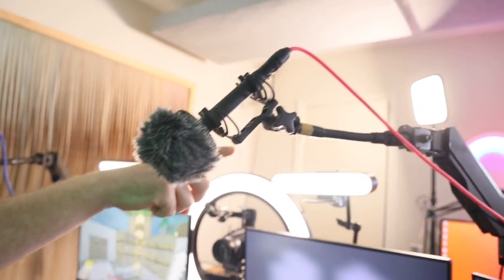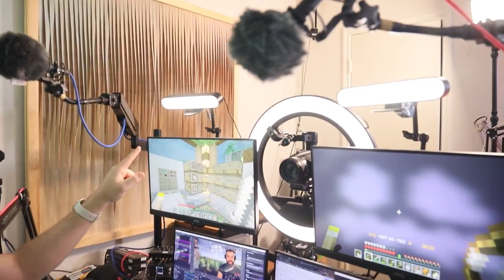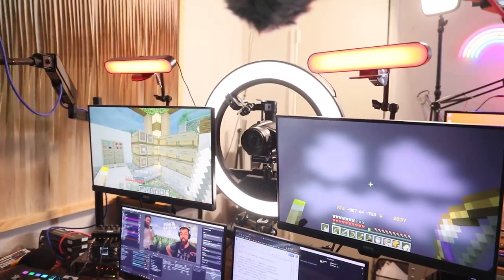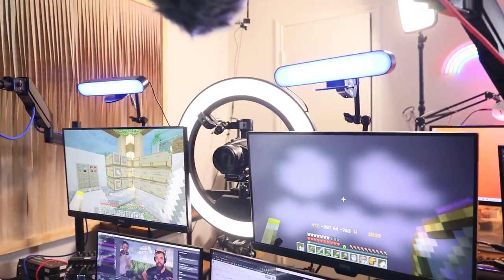Speaking of lighting, I also have no clue what I'm doing. So guess what my solution was? Just keep adding more. Brute force it. We got two big key lights up there. We have these two lights right here, which also have the cool effect of changing colors. We also have this ring light, which also helps just fill in the lighting. Again, just brute forcing it.